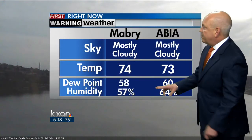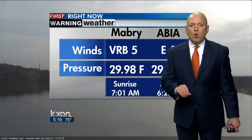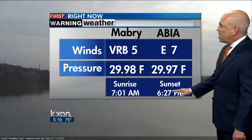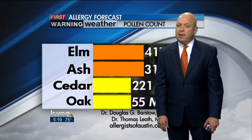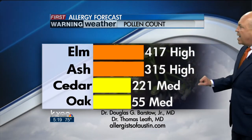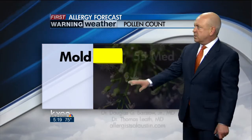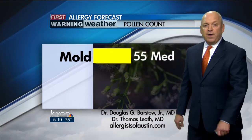Pretty mild night. 74 in the city, 73 mostly cloudy at ABIA. Winds are only 5 to 7 miles per hour. The sun will go down at 6:27 tonight. In the pollen count today, getting to be spring. These numbers are going higher. Elm and ash high. Cedar and oak in the medium category. And of course, ever-present mold at 55. That is a particularly low count for mold.